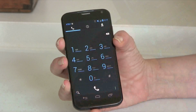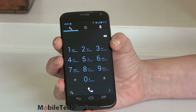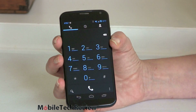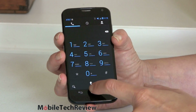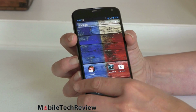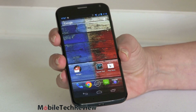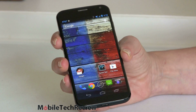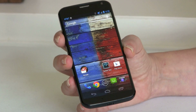The dialer interface is once again very Nexus-like, very bold, very simple, and you also have access to your favorites and to your call log right there too, so things are easy to do, and you can use voice commands to call somebody as well. So speaking of voice commands, let's test that out right now. You have to say, "Okay, Google Now," to start it up, and I'm trying to say it softly so it doesn't hear me, and then you tell it what it is you want to do.